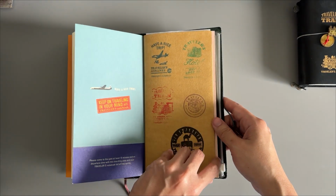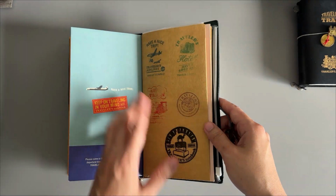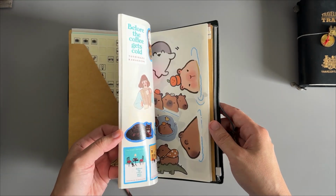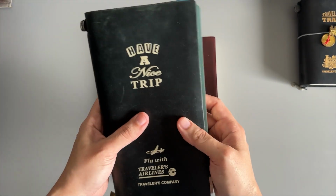And then I have the craft insert. I got this when I attended the stamp caravan at Stickerific, and then it's just here like on both sides. And then last but not the least, I have the sticker book insert, and only 3 for this one.